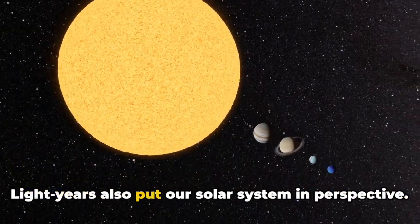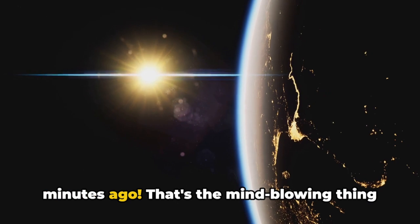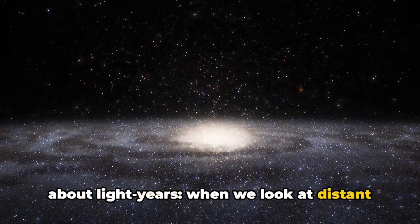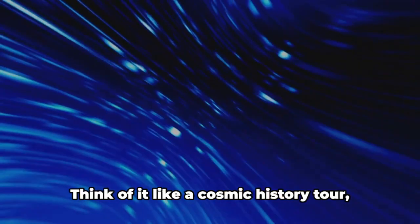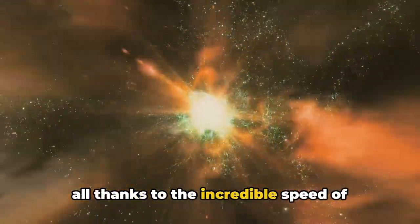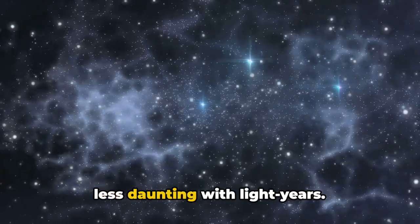Light years also put our solar system in perspective. The Sun is a mere 8 light minutes away, meaning the sunlight you see left 8 minutes ago. That's the mind-blowing thing about light years. When we look at distant stars, we're seeing them in the past. So the further we gaze, the further back in time we travel. Think of it like a cosmic history tour, all thanks to the incredible speed of light. Buckle up, space explorers, because the universe's vastness becomes a little less daunting with light years.